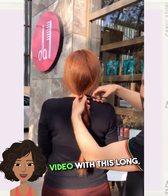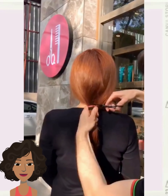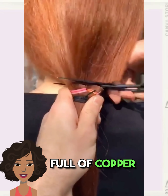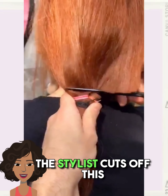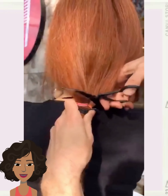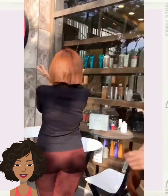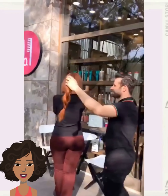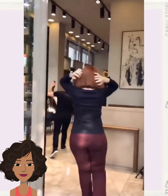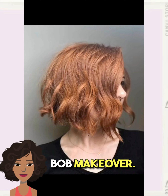So we start out today's video with this long to short transformation. She has a gorgeous head full of copper colored hair. The stylist cuts off this long ponytail. Wow, gorgeous tousled bob makeover.